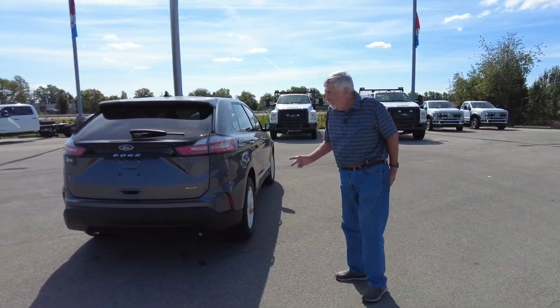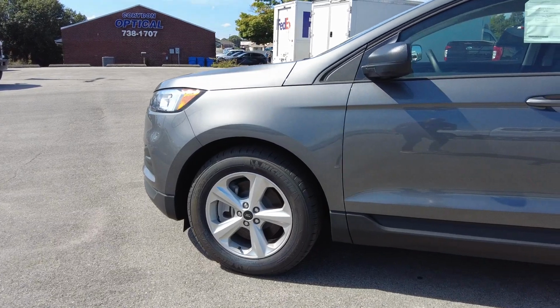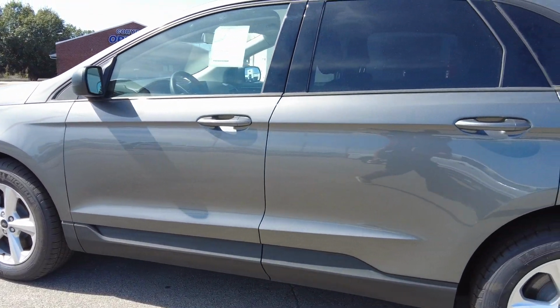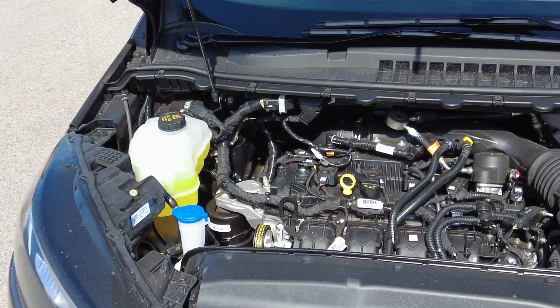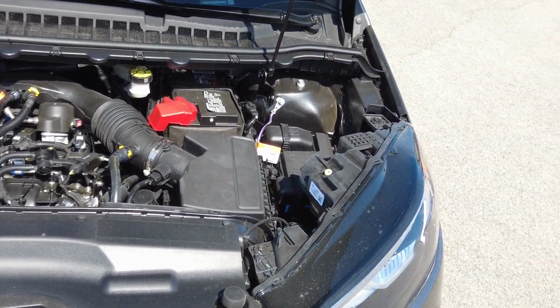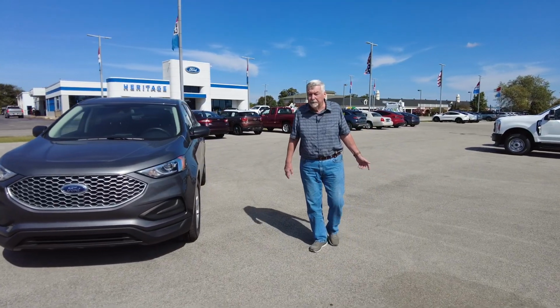This vehicle here is also an all-wheel drive, 4-door, so you've got full seating in the back and the front. Mileage is 23 city, 28 highway. It also has a 2.0 liter engine with an 8-speed transmission, which gives you extra gas mileage.